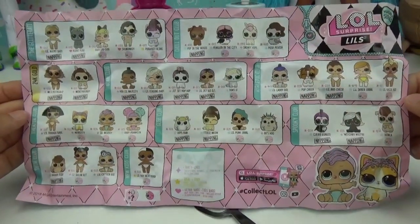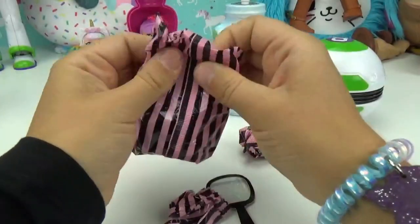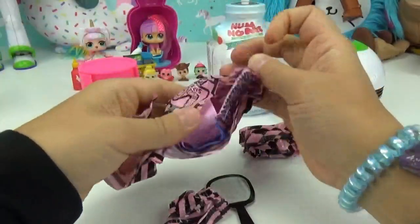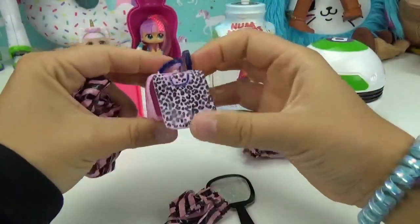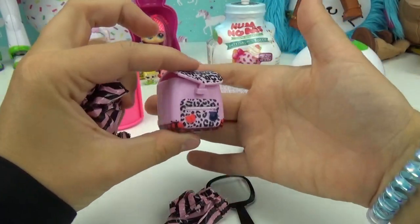Look at all the ones you can collect. There's little sisters, little brothers, and pets. This feels like the bag. Let's open up this one first. Ooh, that's really neat. Check out the leopard print. Or is this cheetah? Really cute.